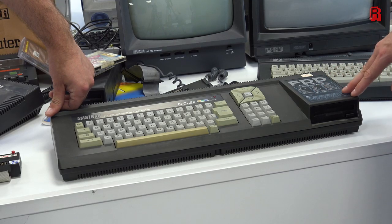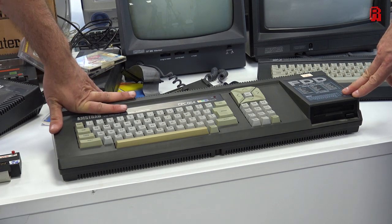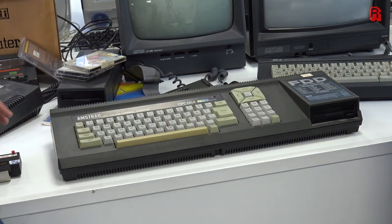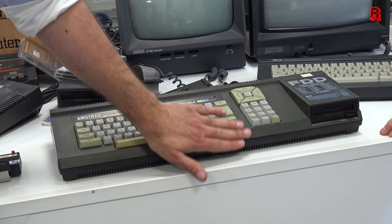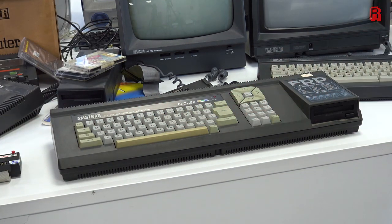And one other thing that Amstrad said about this machine was that it had uprated ergonomics over the 464. Indeed. Ergonomics. Well, I mean, compared to the 464, which was a bit of a brick. Yeah, we've got an extra angle here. Indeed. And the keys are slightly lower. Yeah. So a bit more space.